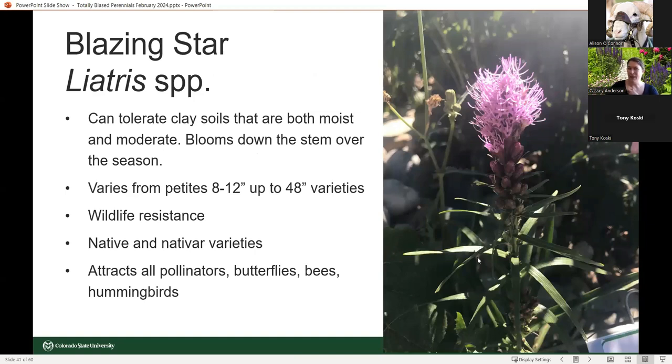Then we've got our blazing star or liatris. There are many, many different varieties of these. Some of them are very small, compact, and polite. Some of them are large. I got one last year I put in my yard, and it was at least 6 feet tall before it flopped over.